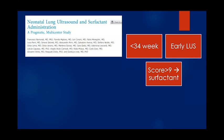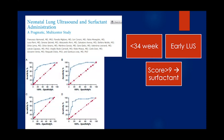This has also been replicated to a certain extent in a multi-center trial, where they looked at babies less than 34 weeks and did lung ultrasound. If it's more than 9, they gave them surfactant. And there was a pretty decent area under the curve, good sensitivity, good specificity, and negative and positive predictive values for those using lung ultrasound. Surprisingly, this was really independent from gestational age and FiO2 requirement. So what we're really seeing right now is that we're sitting on a tool that is really better than FiO2 and gives us more information, but we're not really utilizing it at this point.